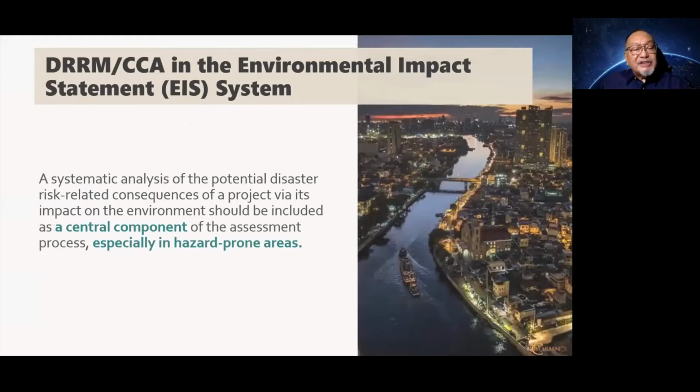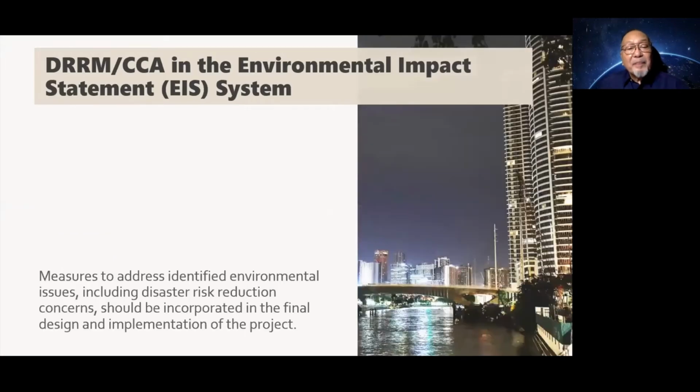It is also a systematic analysis of the potential disaster risk-related consequences of a project via its impact on the environment, and this should be included as a central component of the assessment process, especially in hazard-prone areas. So therefore, the PAREX should go through this process because it is a critical environmental project. It is in a critically sensitive area. Okay, next slide.